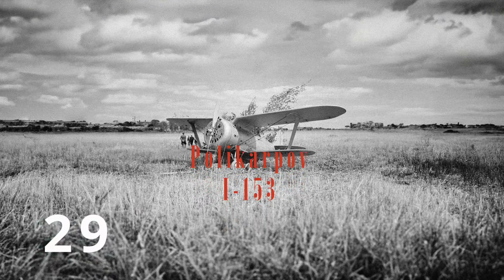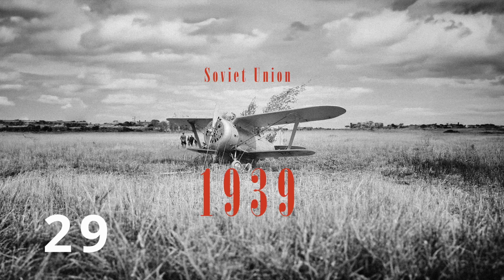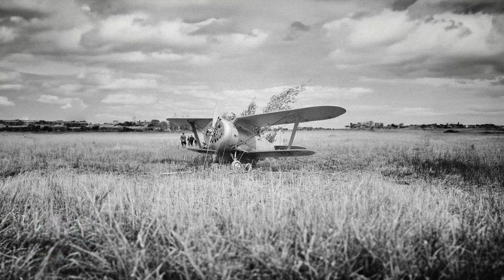29. Polikarpov I-153. The Polikarpov I-153 was a Soviet biplane fighter known as Chaika, Gull, since it had a distinctive gull-shaped upper wing. The I-153 saw action in the Soviet-Japanese conflicts in Mongolia and was a key player in the early years of World War II. Despite being a biplane, it was equipped with 4 machine guns and could carry bombs and rockets, making it a formidable adversary.